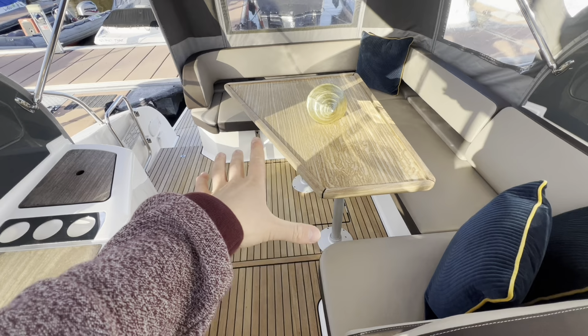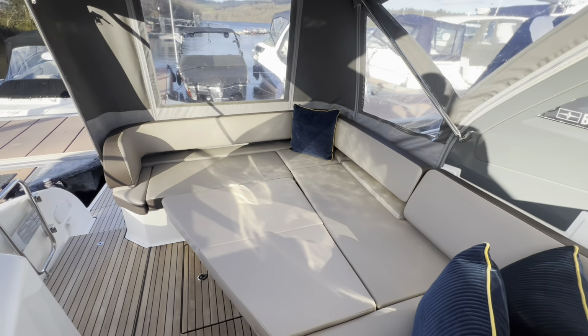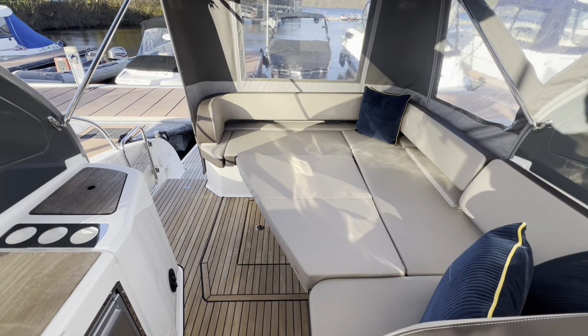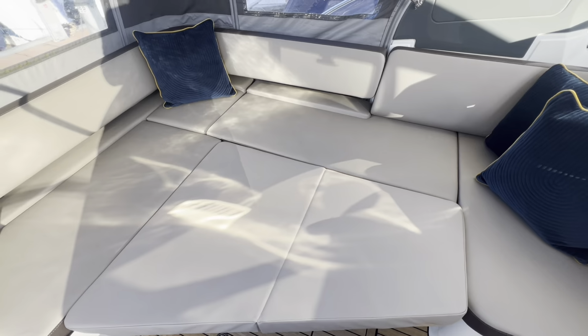What we'll do is we'll drop this down. This will turn into a double bed. Excellent area to unwind when you whip all these canvases off. The sun will just beam directly down onto that. Can have a look at it from a different angle.